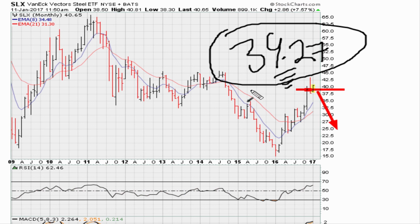But don't try and be cute and do that while SLX is moving above 39.27. It's make or break time, folks. I'll keep you guys posted.